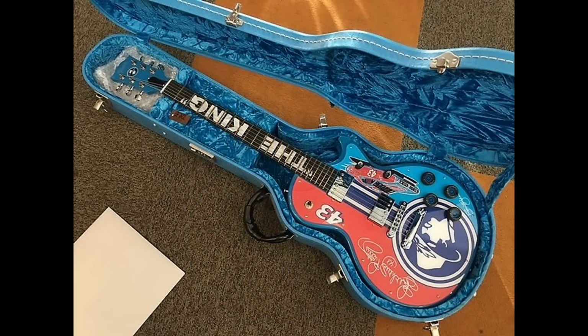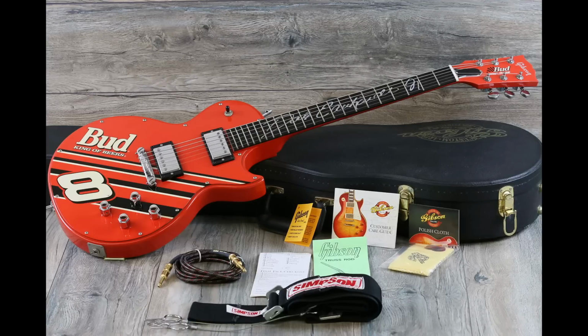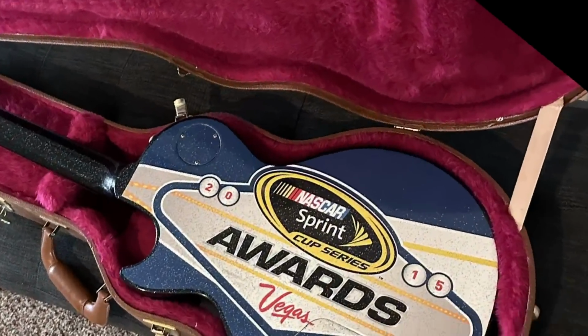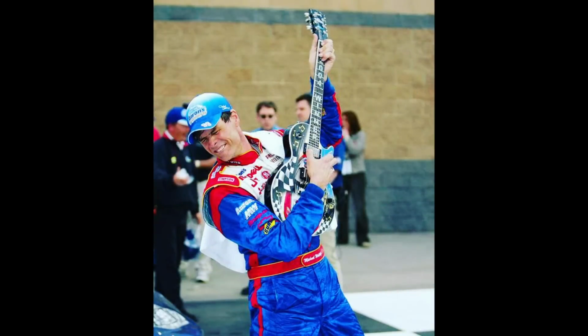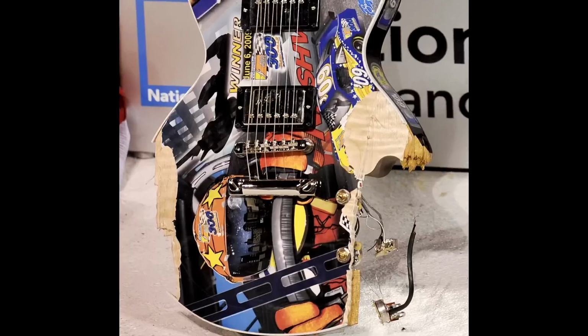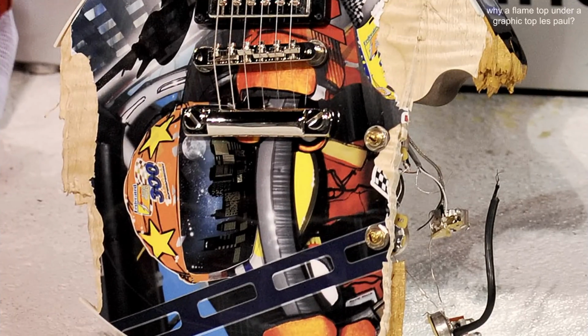You had just the regular production ones like the Richard Petty model as seen here, Dale Earnhardt Jr., or perhaps you prefer this one. But then there were also Sam Bass painted Les Paul Studios that were given away as like a minor prize. Whereas other really souped up big race winners might get Les Paul Standards. Some of them meeting an unfortunate fate after being awarded.